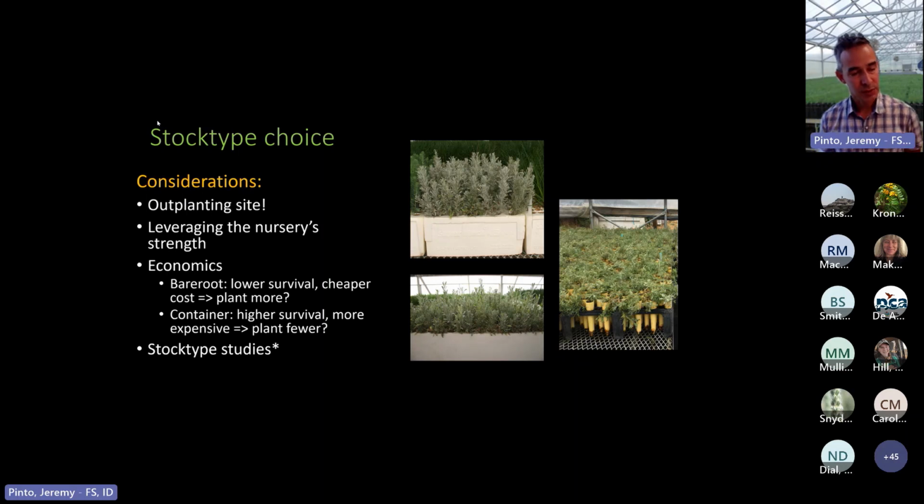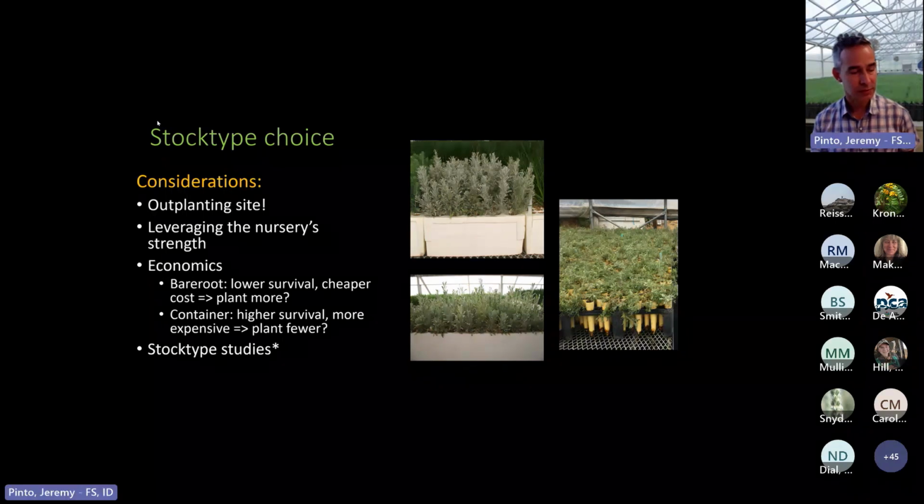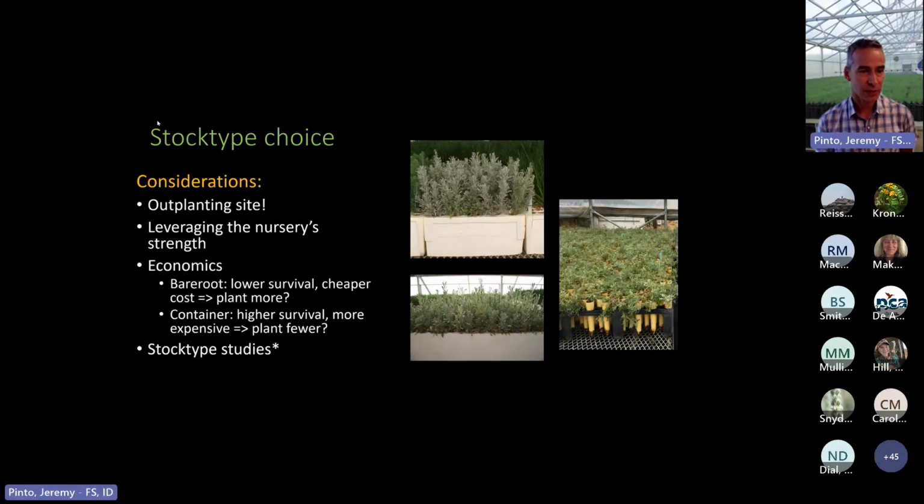Another economic factor that one of my colleagues covered in one talk a few years ago was just the difference between bare root and container seedlings. A lot of nurseries, or the Forest Service nurseries and several nurseries that I know, have both the capacity to produce a container seedling and bare root beds to produce bare root seedlings. And a lot of folks like container seedlings because in general you can have higher survival, but they do cost more. And a lot of times the nurseries have the greenhouses already full, like they can't grow any more container seedlings, but the bare root beds aren't full.